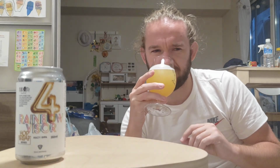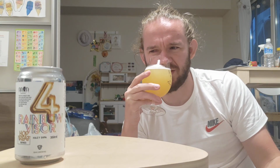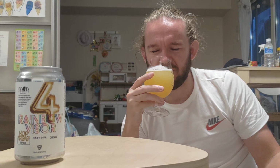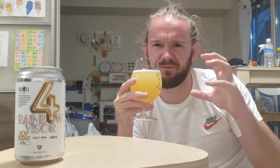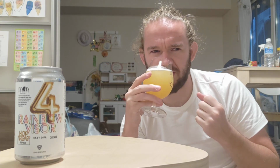But yeah, there's a little bit of sweet brown bread in there. I think that's probably the dextrin malt. I've always found dextrin malt gives this almost like sweeter brown bready character, I think. But yeah, you have lots of quite dense but fluffy, fresh white bready character in this beer. You've also got a bit of wheaty bitiness in there.